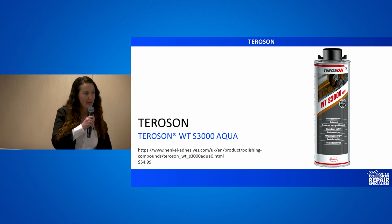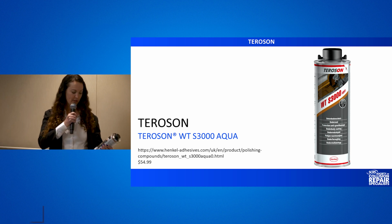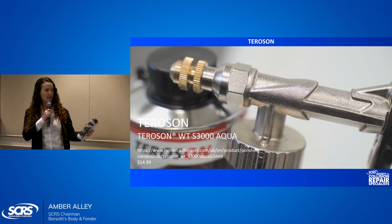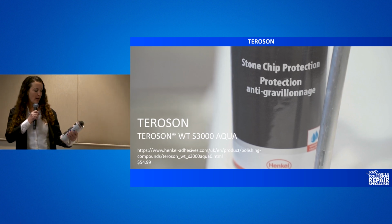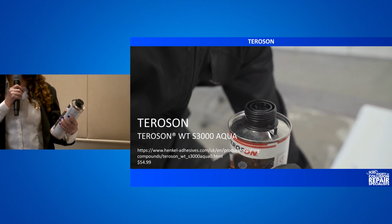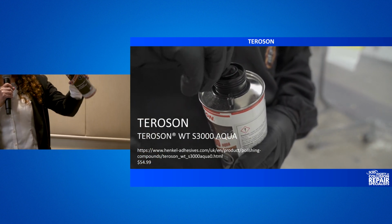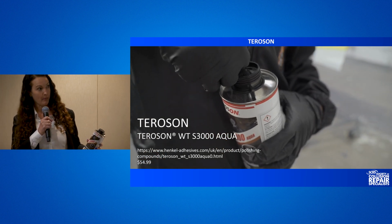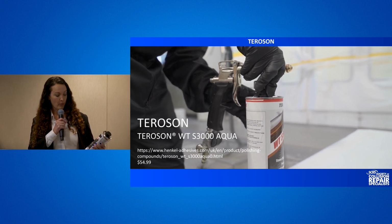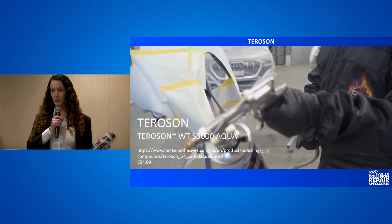So the product that we demoed, or have been actually using for a few months now, is this Terason. It's a stone chip guard. This product is amazing. This is us in the shop, my guy. So you buy this special gun with it. It's water-based, 6 hours till you can paint over.